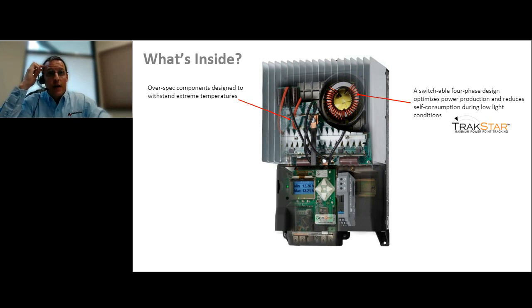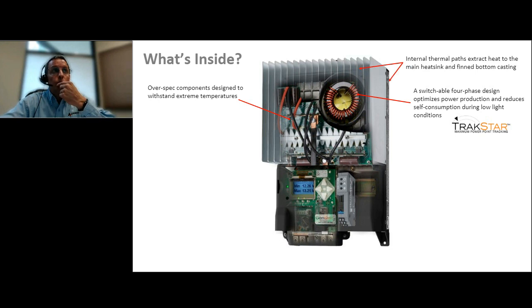The internal thermal paths are a key point here as well. So the power board is sandwiched between 2 heat sinks. We have the main heat sink on the front, and we have a heat sink on the back. And so the power paths are minimized depending on which direction the heat needs to flow.